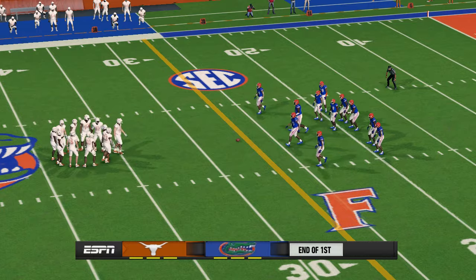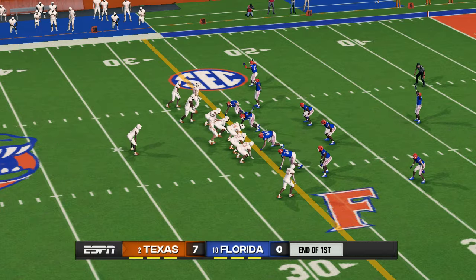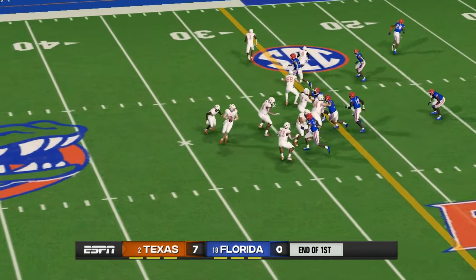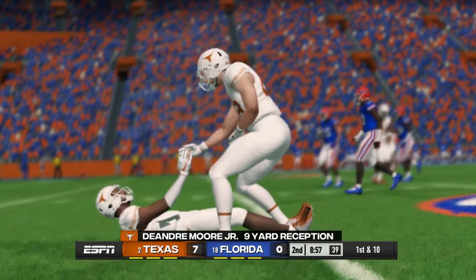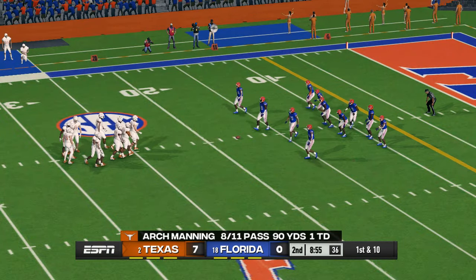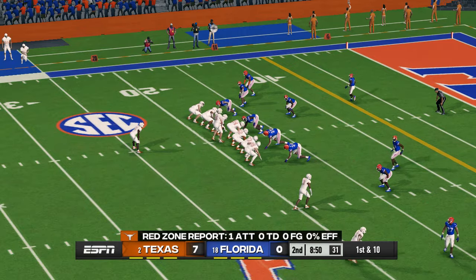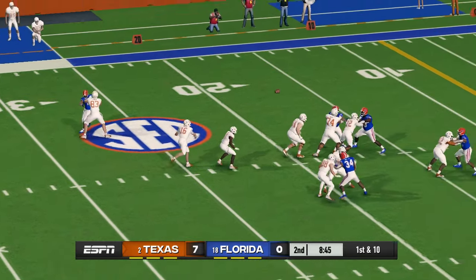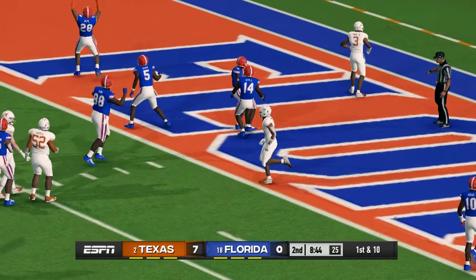And we're ready for more football here in quarter number 2. Listen to this place. And he's immediately tackled. 1st and 10. Ball on the 18. Defense has had 2 stops already down here. Off the play fake, looking to the end zone, intercepted.